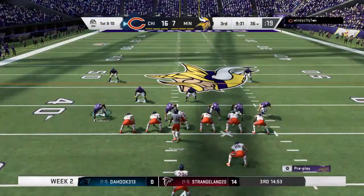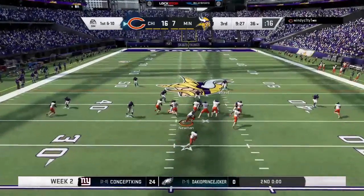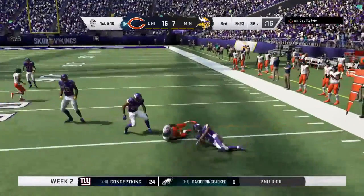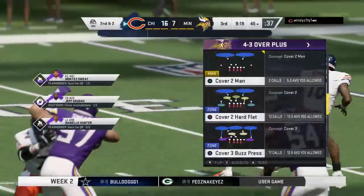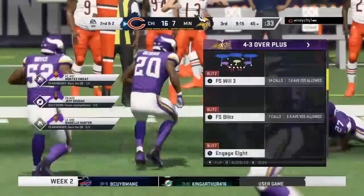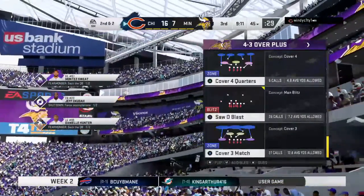So from the 36 now, 1st and 10. First down, a run with Cohen. And that'll be good for 8 yards to the 45. They've been running it well all game, and why not? The big guys up front, they're just having a ball, creating monster holes for their guys to run through.